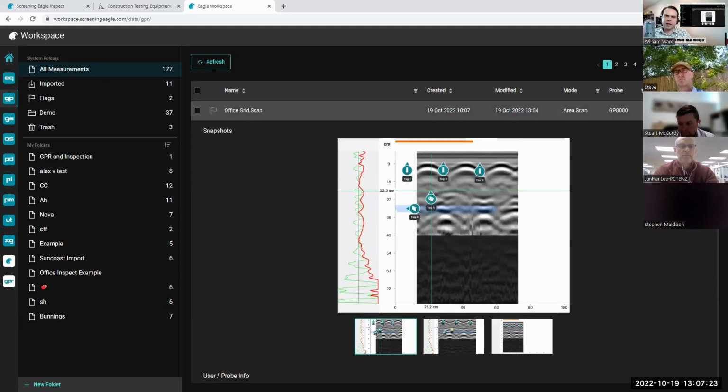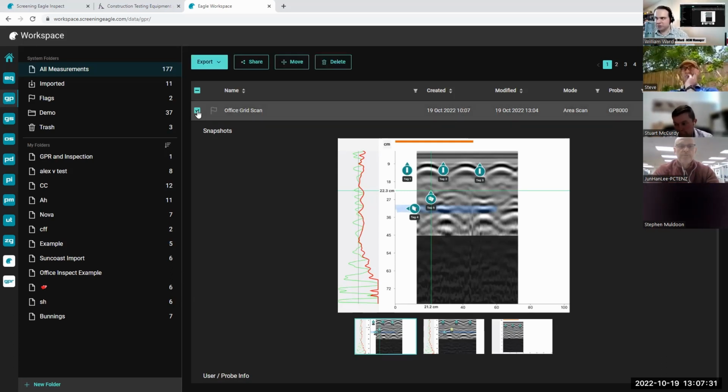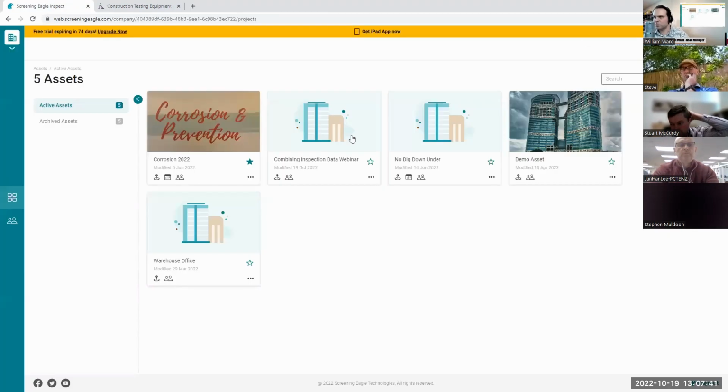If I do want to post-process the data, I've got an export functionality in SEG-Y format. So I can move that data off in a raw format, which can be GPR-SLICE or GPR Insights, and post-process that right within the web browser if I chose to do so. So that's Workspace.